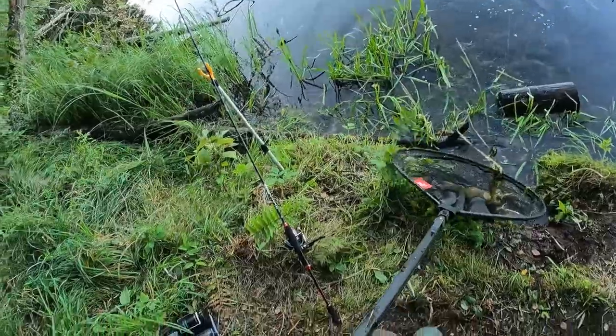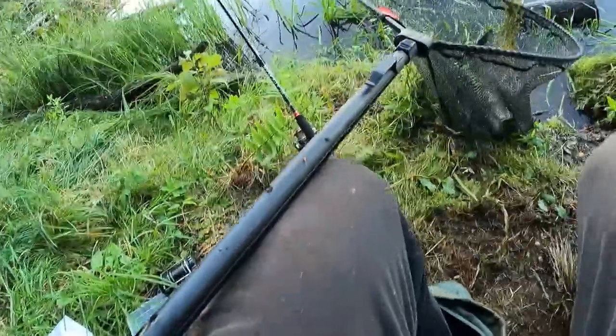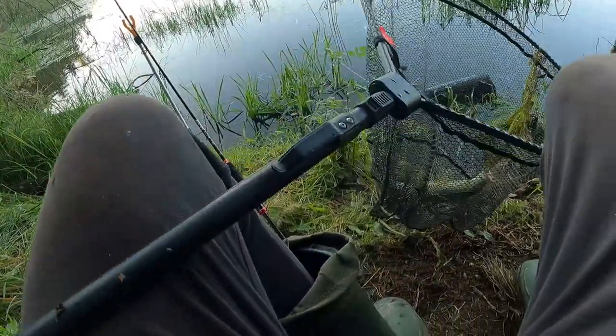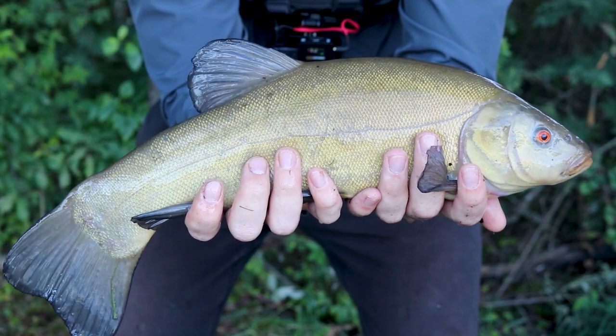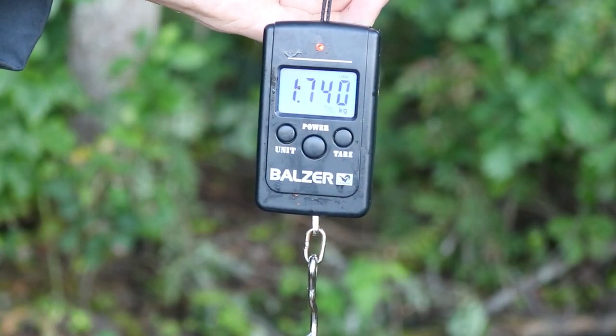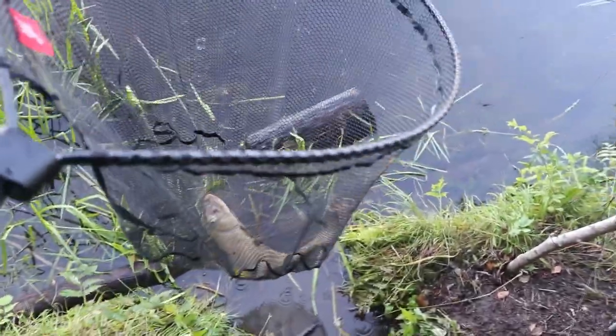That's like a kilo. Kilo plus, like 4 pounds or so. Not 4 pounds, like 3 pounds, sorry. That's a nice fish. Okay, we gotta weigh this fish actually. I mean, 1.7 kilos isn't a small fish. There it goes.